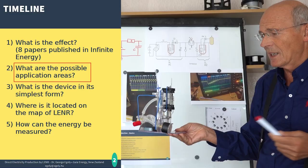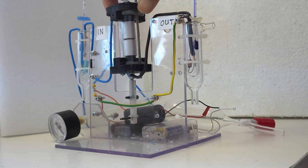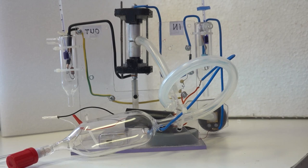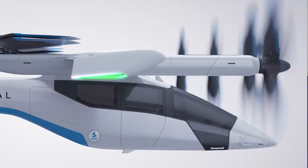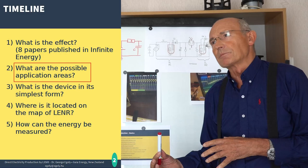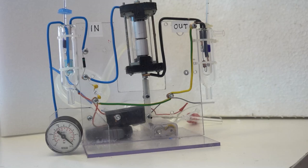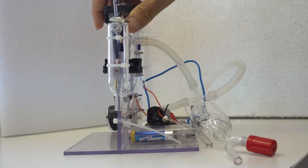As it produces electrical energy, one can charge batteries. So, for example, one can charge electric cars. I see personally great potential in electric airplanes because one advantage of this device and this process is that it has a very advantageous weight and power ratio. So onboard generation of electrical energy is possible, though this device is very crude. This is more or less a research device, but it can be built into a more sophisticated, much better device.